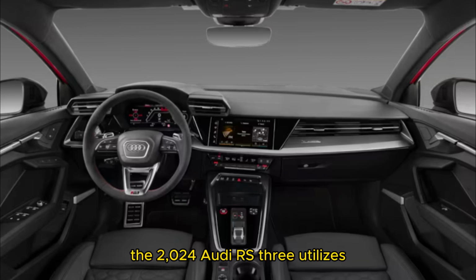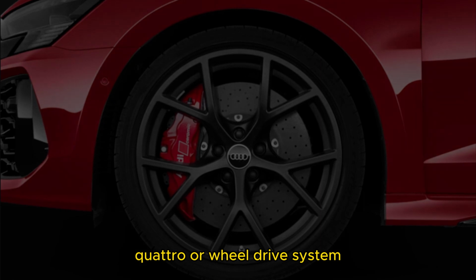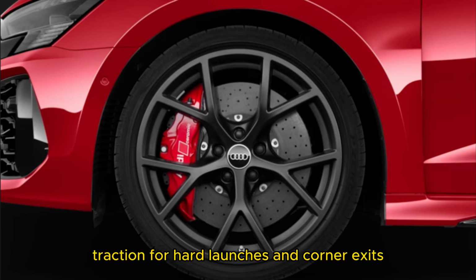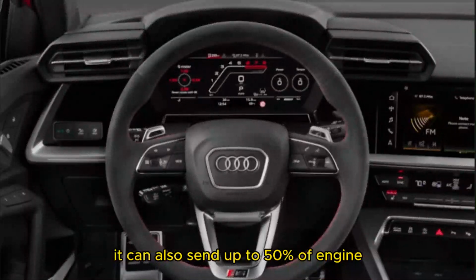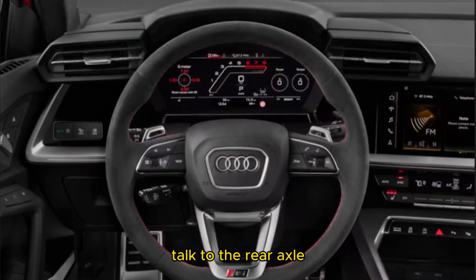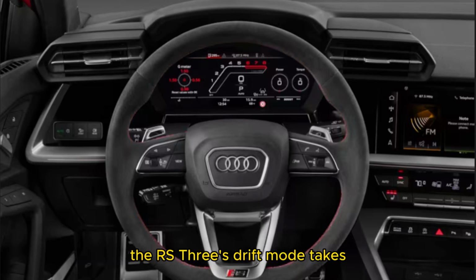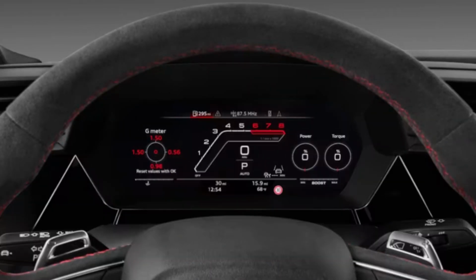RS Torque Rear, Drift Mode enabled. The 2024 Audi RS3 utilizes a rear-biased version of the automaker's legendary Quattro all-wheel drive system. Not only does this setup provide prodigious traction for hard launches and corner exits, it can also send up to 50% of engine torque to the rear axle, all of which it can send instantly to either wheel. The RS3's drift mode takes advantage of this capability to allow for big power slides.